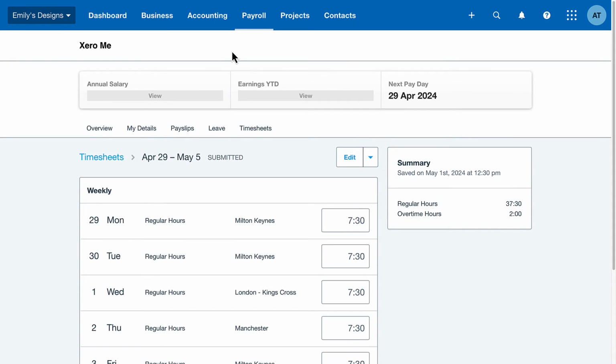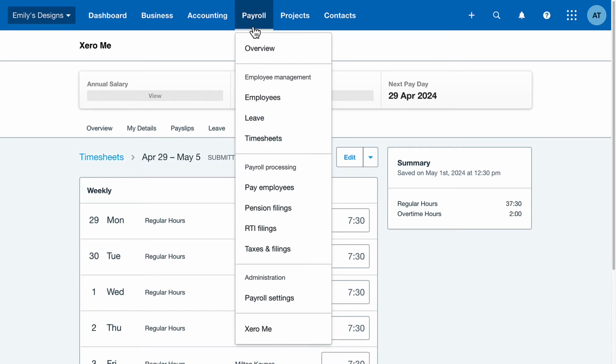So now that we've had a look at the portal through the perspective of the employee, we're now going to switch our focus to becoming the payroll administrator. And we're going to go through those day-to-day tasks that we need to complete before we run the pay run. So up to payroll, and as an administrator, we saw earlier how we have access to all of these day-to-day tabs we'd want to click through to.